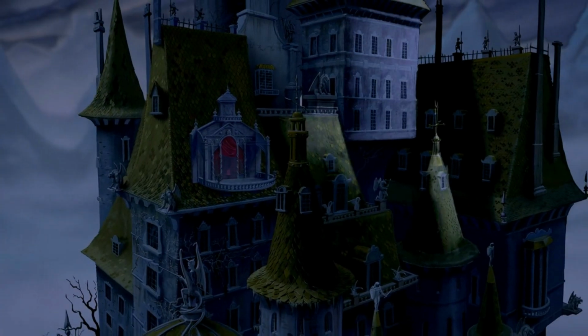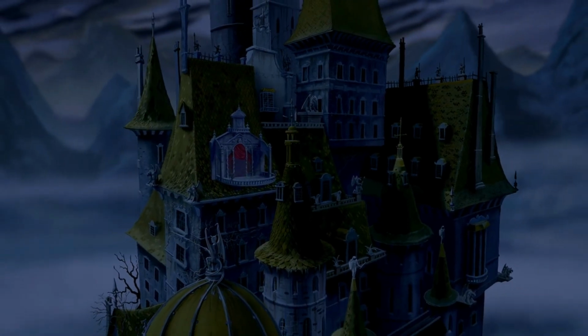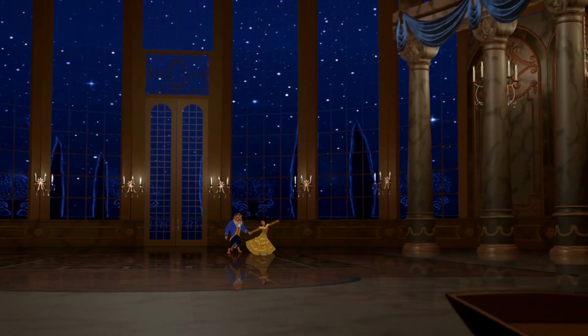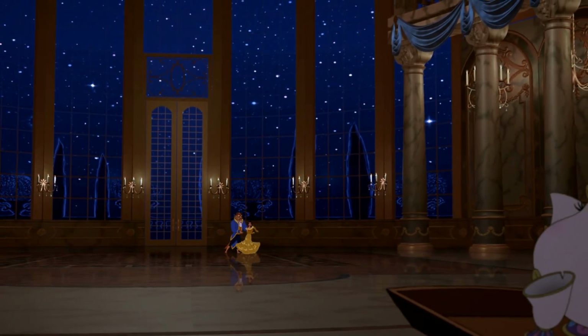Correct me if I'm wrong, but I believe this is the castle we get to spend the most time with of any animated Disney movie. The majority of the film does take place here, and I absolutely love that.